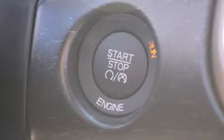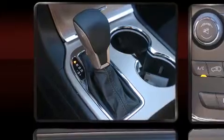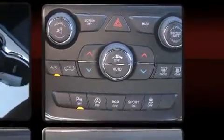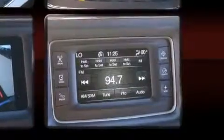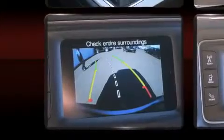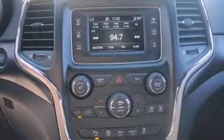Jeep also prioritized safety and security with features such as dual front impact airbags with occupant sensing airbag, head curtain airbags, traction control, brake assist, anti-whiplash front head restraints, a panic alarm, and four-wheel disc brakes with ABS. With electronic stability control supplementing mechanical systems, you'll maintain precise command of the roadway.